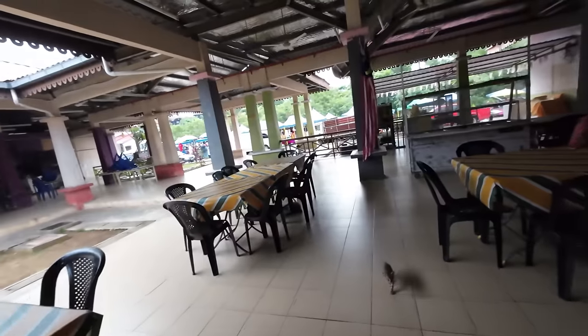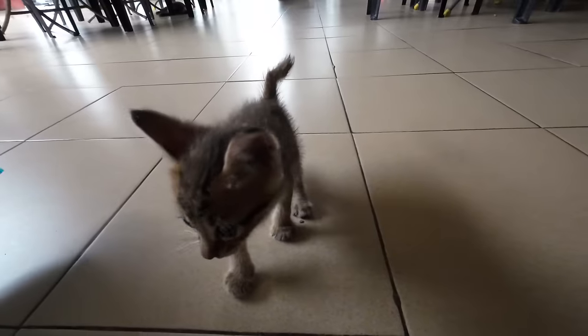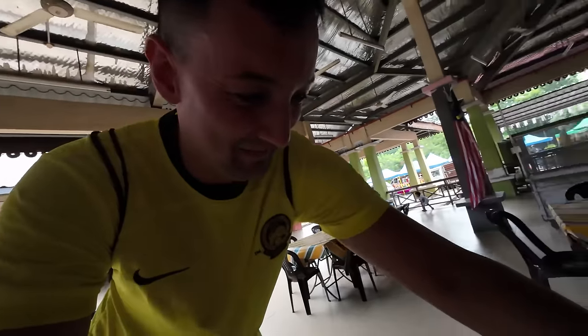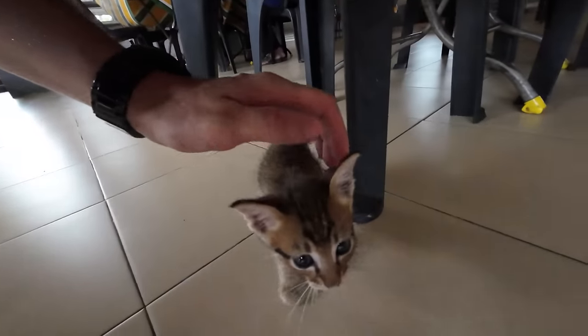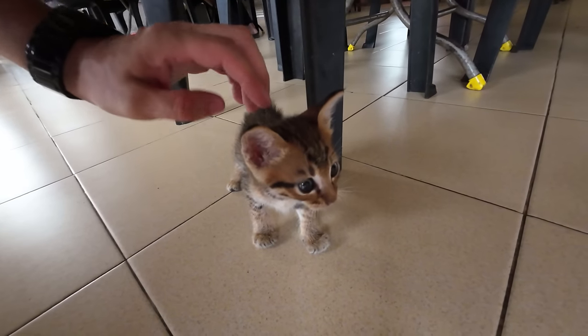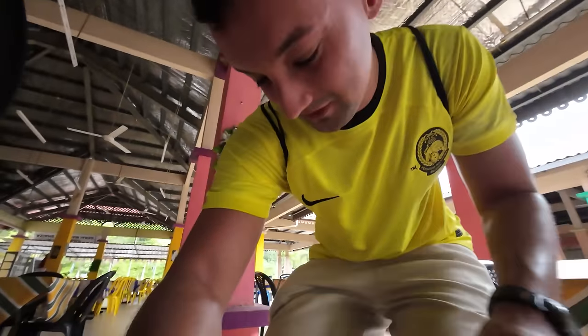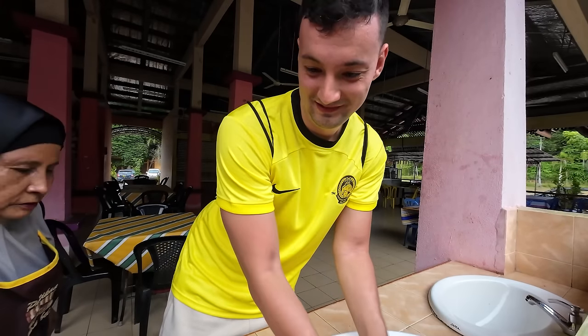Oh, there's a little kitten down there. Oh, have a look at this. Oh, hello. Oh, very cute. Wow, very cute. Oh my god, she's so small. Oh, let me put the food away. Oh, hello, hello. Wow. Oh, there's the mom, I think. Or maybe not the mom. Doesn't look like the mom. Oh my god. The cutest cat ever. She's smaller than my hand. Oh, where is she? I don't want to step on the cat. Yeah, thank you.